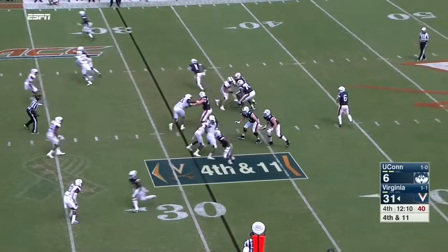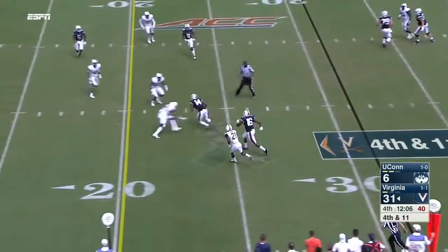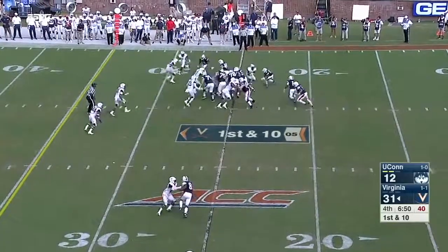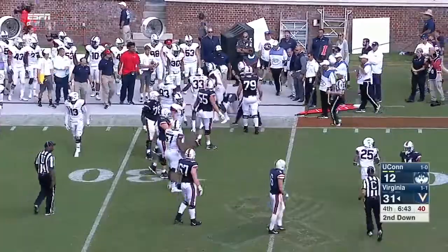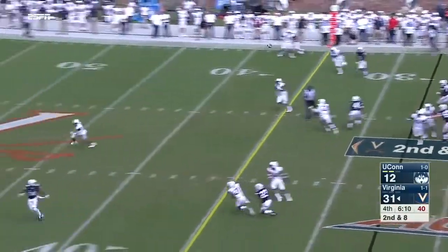4th down 11 for Benkert and Virginia. Giving some ground. Benkert goes to Levrone, and he's going to be short of the marker. So UConn 11 sacks last week in the victory against the Auburn Tigers. This is Jordan Ellis. We had the bowl game last year. Football, like Lamar Jackson certainly is. You have 10 seconds to pick a winner here.